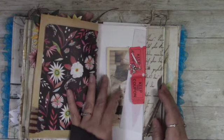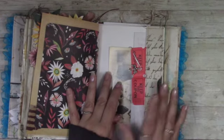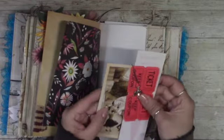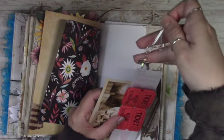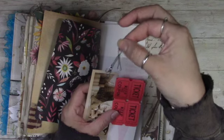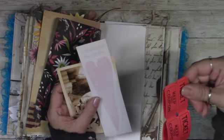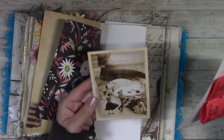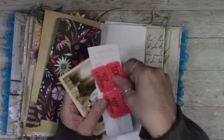Here, I just put some tickets there that she can use. Another vintage postcard. I actually added a cute little angel there to that clip that I changed the shape of. Here's some tickets that she can use. There's another bookmark there, and this is a beautiful old looking postcard.